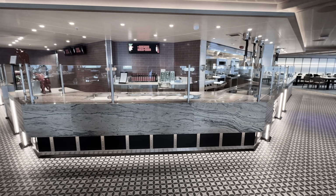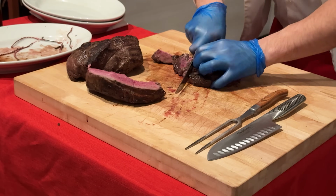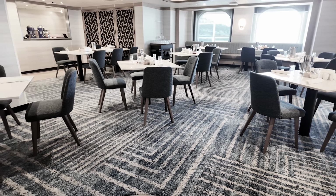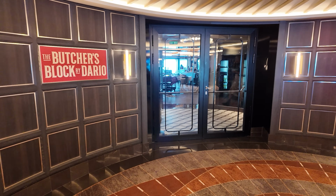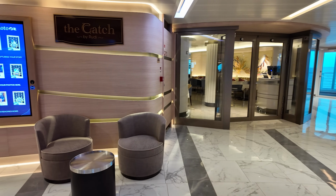Now, that location in the back of the buffet made no sense to us because both of these restaurants are upscale, upcharge venues. The venues didn't feel intimate, nor did they provide the ambiance that the restaurants deserved. Well, we're happy to say that the restaurants now have their own dedicated spaces on Deck 7. The venues have not received much of a makeover regarding decor though.